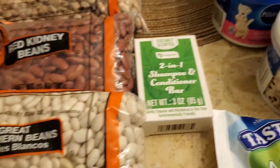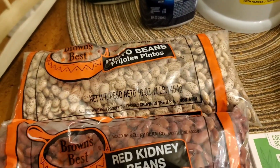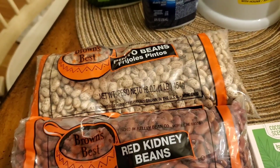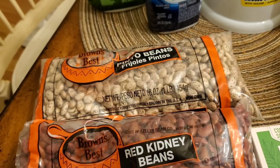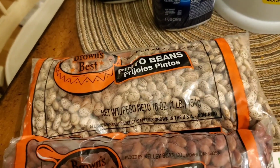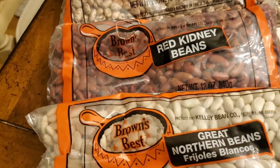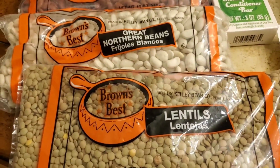Not a big loss. And I always like to do dry beans into soups and beans and things for dishes to go with some sort of meat and rice. So I did pick these up for obviously $1.25. Pinto beans, red kidney beans, Great Northern, and I also picked up some lentils.